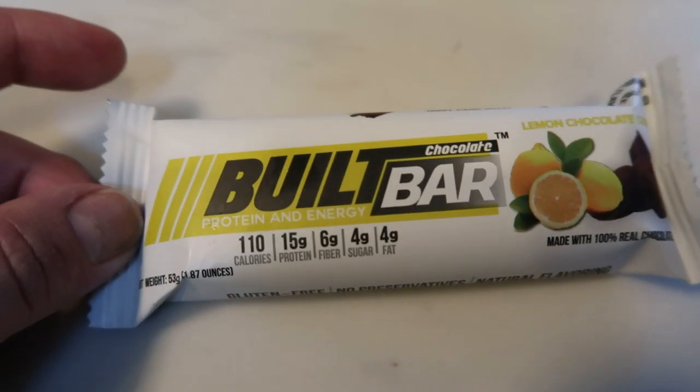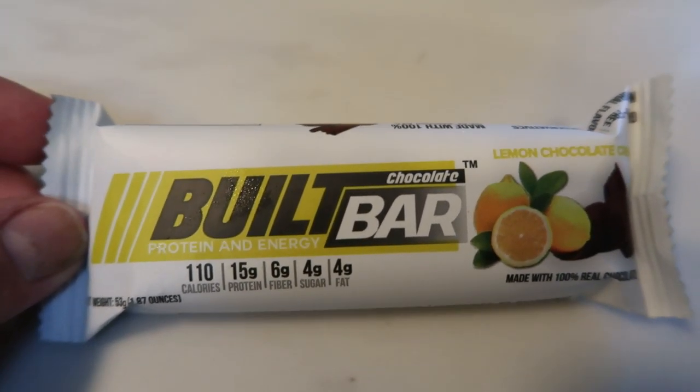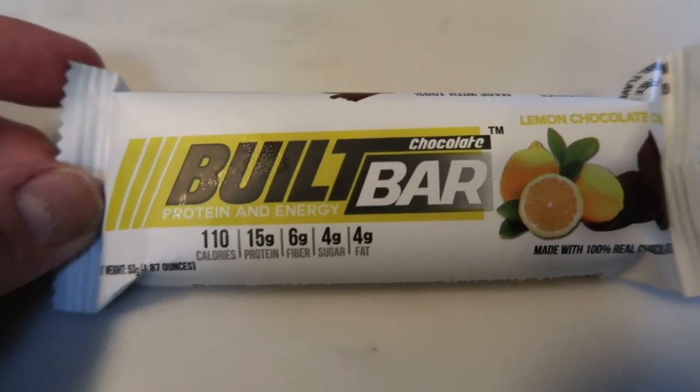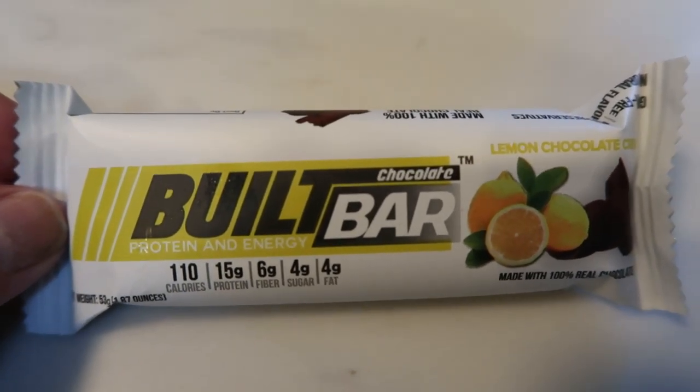So it's exciting but sad to see some of our favorites, the lemon and the strawberry, go. So these Built Bars are 110 calories, 15 grams of protein, and 6 fiber. So these little suckers keep you full, but they taste amazing, like a candy bar. You can have this for only 3 smart points. Not bad at all. And this definitely keeps me full between breakfast and lunch.